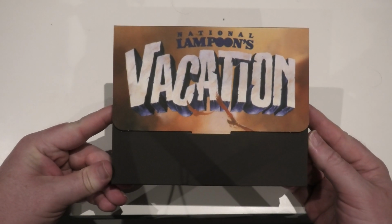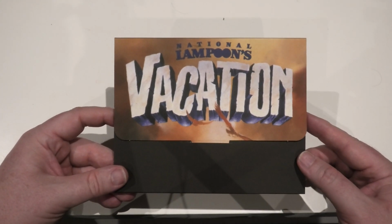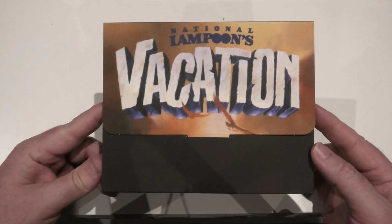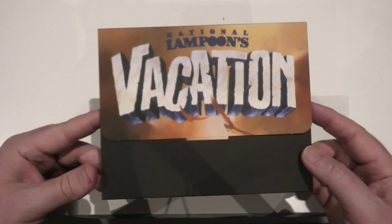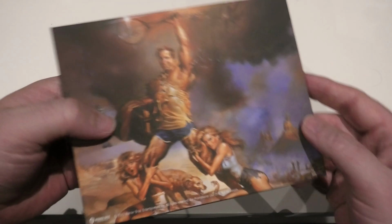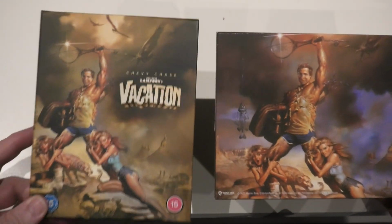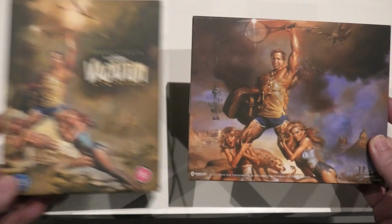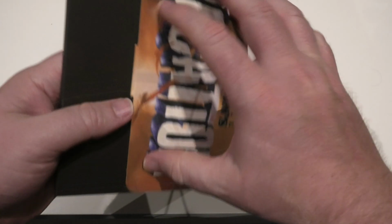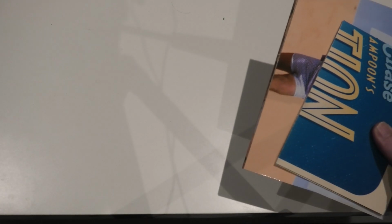Now I have to tell you this, it might not come across on the camera, but the print of this does not look great. It looks somewhat faded. I don't know how well that's going to come across on camera, but when you hold it in your hands, I think you'll know exactly what I'm talking about, particularly when you turn it around. When you put it beside this one, the picture just looks massively faded. It's not great. So right, open it up, and let's have a look at the contents inside.